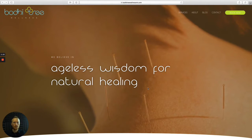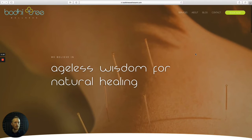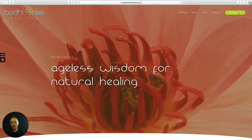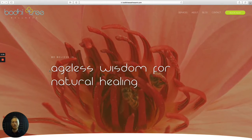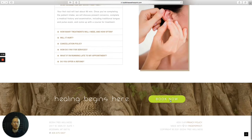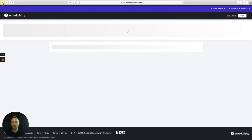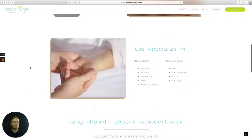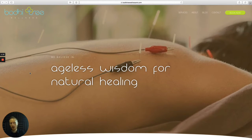Another thing I'll call our attention to, which I always like to do, is our Book Now button up here. This is the main call to action that's going to be consistent on the site. So we've got it at the top and bottom of every page. And this is actually leading to her Schedulicity page, which she chose to keep and use for booking online appointments.